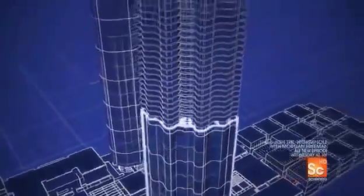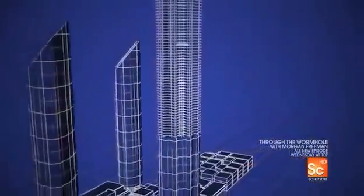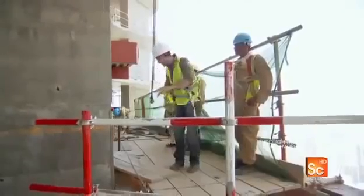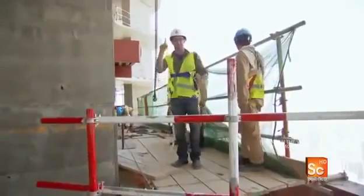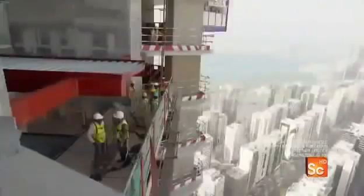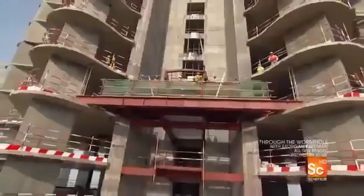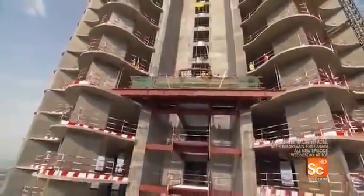Right now, crews are attempting this difficult lift on the 58th floor. Today, they're going to take this temporary platform and lift it up one more story. What's under here? Nothing is there. Air. Only space. Nothing. You can go to ground level. From 58 straight to ground. Yeah. Hundreds and hundreds of feet.